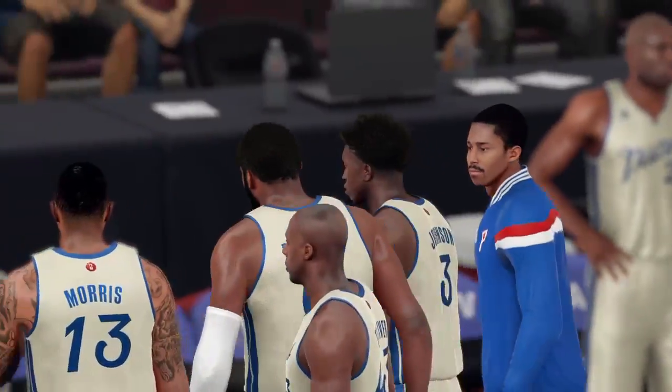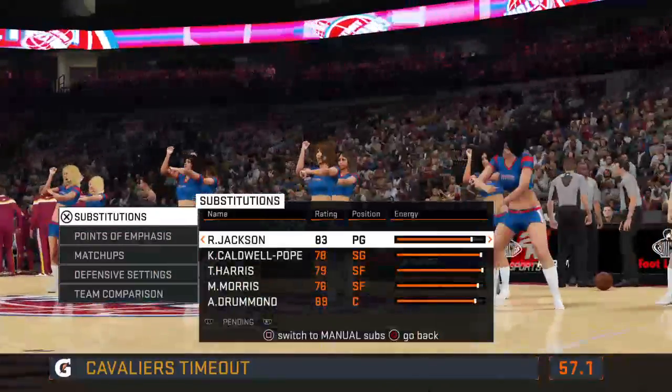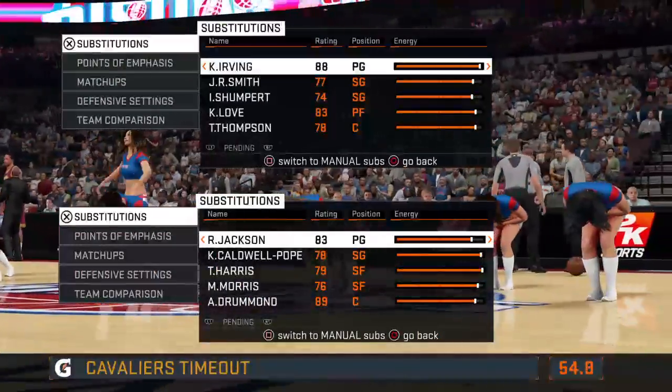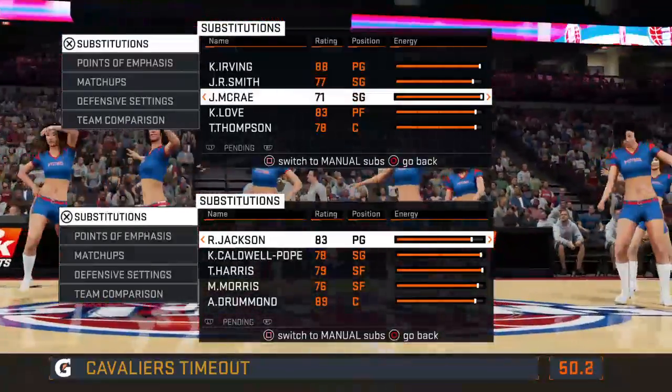And, guys, you know, Kentavious Caldwell-Pope, this guy screams potential. I mean, perfect size and length and speed for a two-guard. He plays both ends. Right now, it's all about consistency for him. And the Cavaliers call time here.